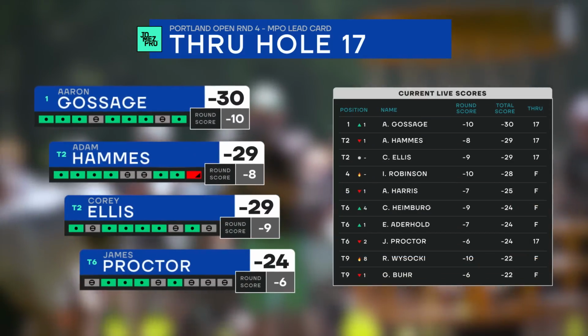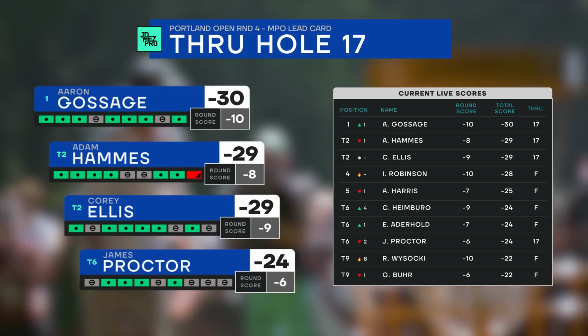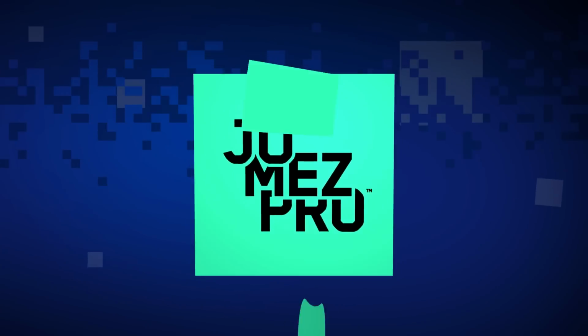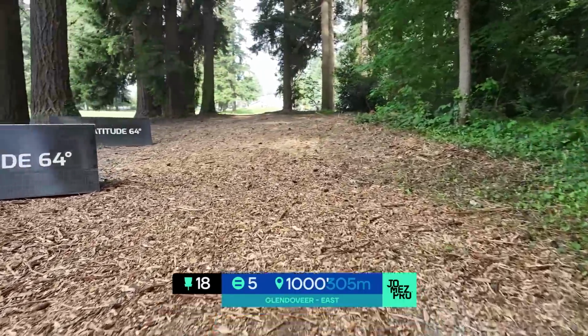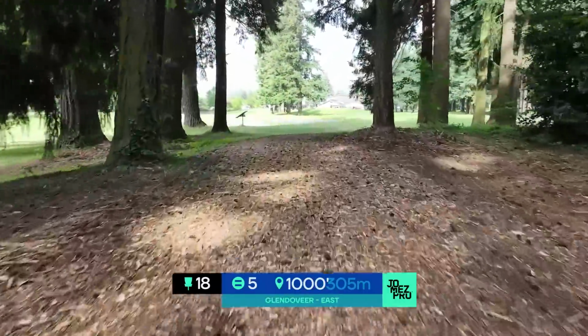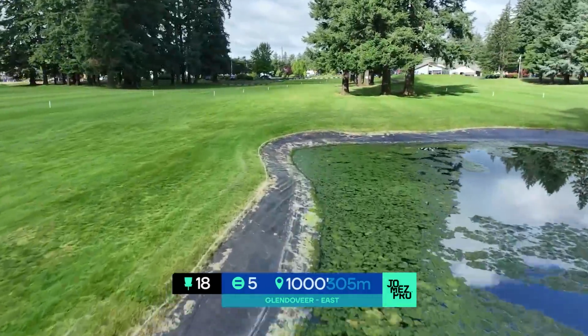Corey Ellis and Adam are hoping for a slight slip up in Aaron's game, but man, he hasn't shown any signs of letting up in the last 12 holes. It has been a clinic. I mean, he is playing this course like a genius.